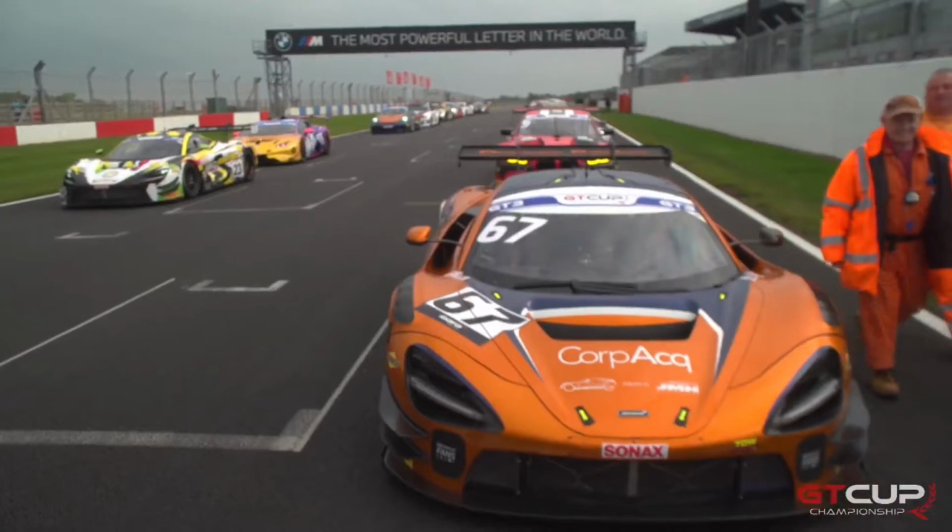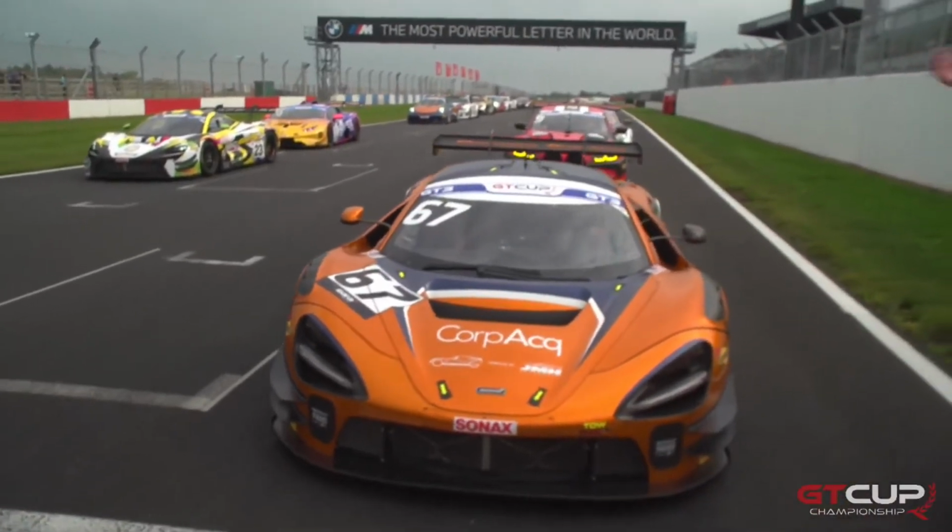Of course, rolling start as always in GT Cup, so this keeps the start nice and tight. 25-minute sprint race, so everyone's going to have their elbows out at the start, but of course, don't want too much damage in the first race of the weekend. And yeah, we're about to go racing, I think. I think we are, so maybe we should make our way off the grid, but it's going to be a really exciting race, so stay tuned, and I'll pass you back over to Andy.